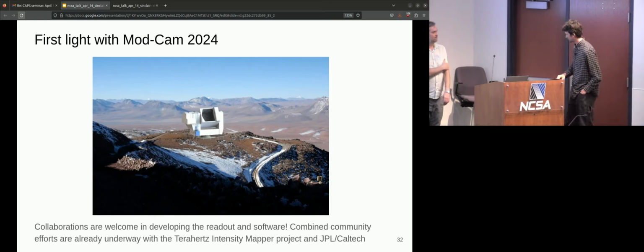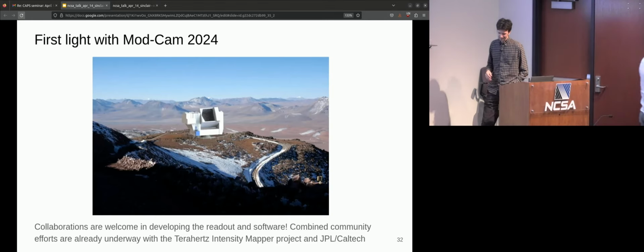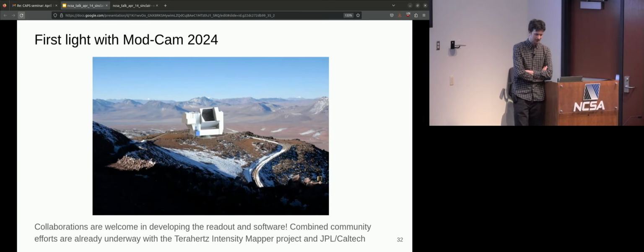Sure. Okay. So 280 gigahertz. CCAT-prime, I guess, is really going to be an incredible addition for observing the CMB, removing foregrounds for CMB studies.